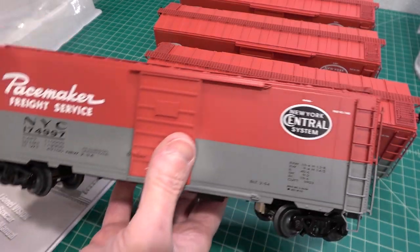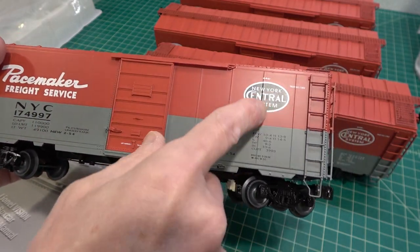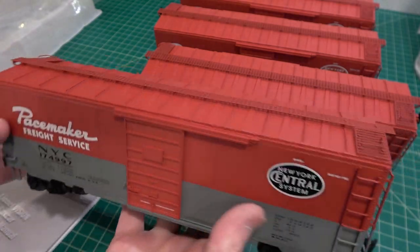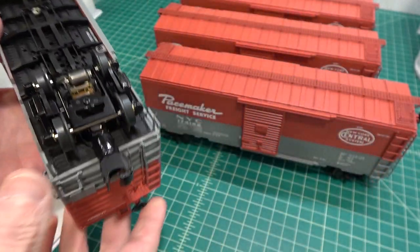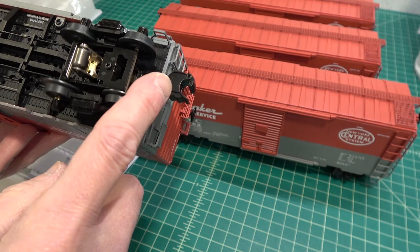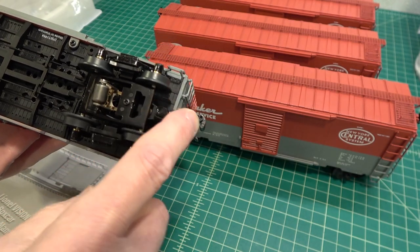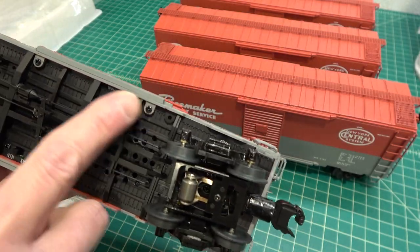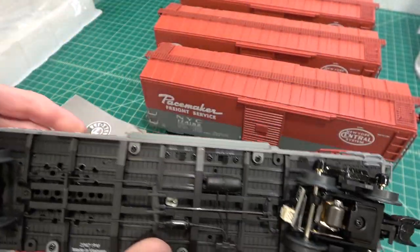All right, so here's the last one. Again, we're back to the black background, black lettering. It looks the same as all the other ones, except when we flip it over here, there is an electrocoupler on this end. Got the pickups. I can see the holes here for the speaker. We've got two switches on the bottom.